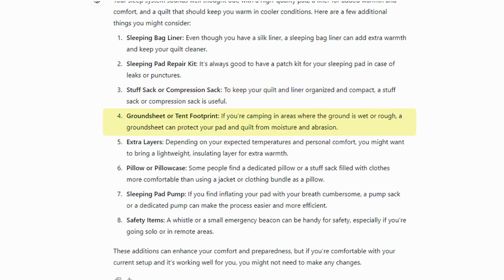Ground sheet, if you're going to need to protect your sleeping pad, that makes a lot of sense. I use that 1/8-inch foam pad. Extra layers if it gets cold. And the next thing, there's the pillow. It realized that I forgot the pillow.